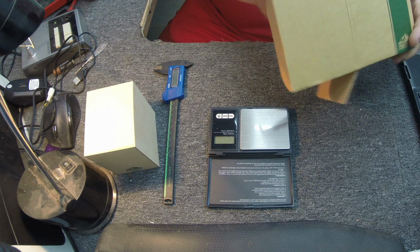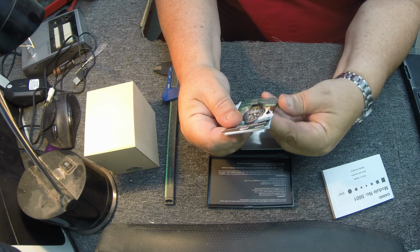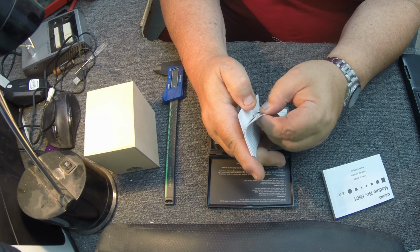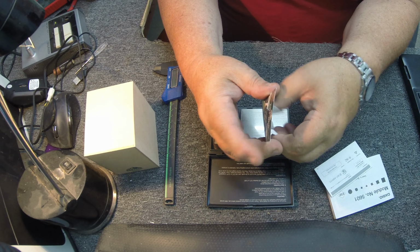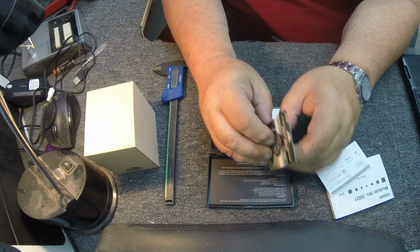Looks like on the back side of it, we've got an owner's manual, etc. What do we got here? User's guide. Oh, that's cool. Look at this. It's got a little display card here that you can set up.